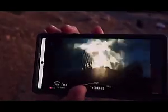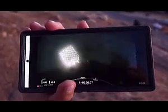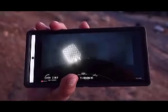The entry burn lasts just about 20 seconds still. This one's behind the tree, and we can't see that one either. Contrail looks good. Conclusion of that entry burn.